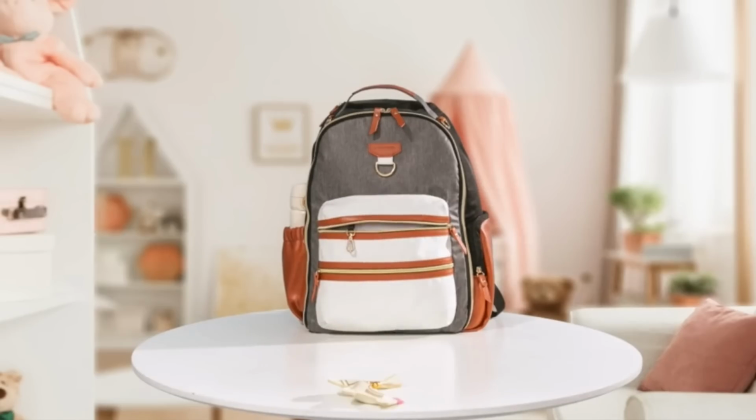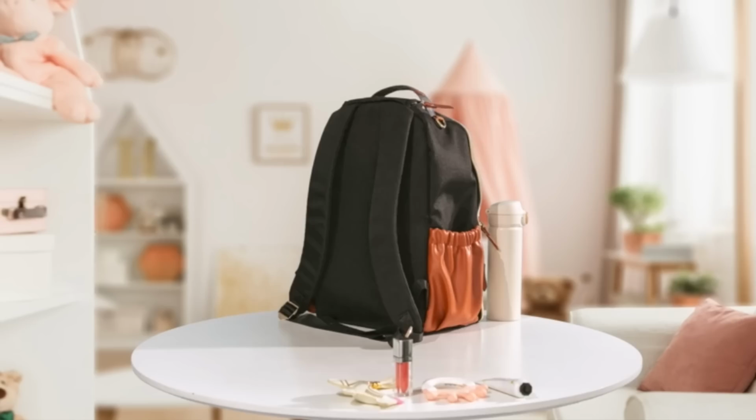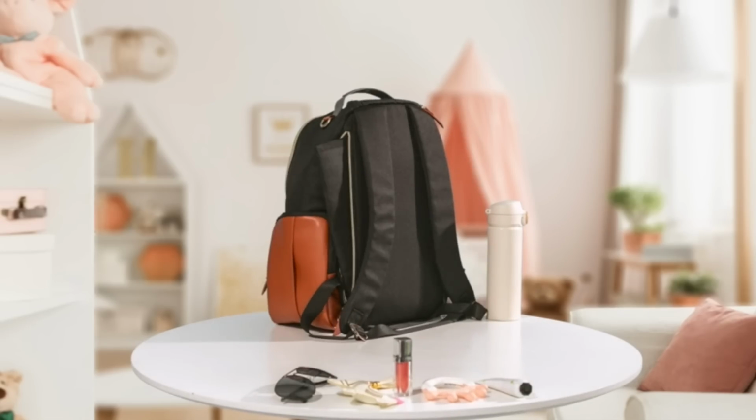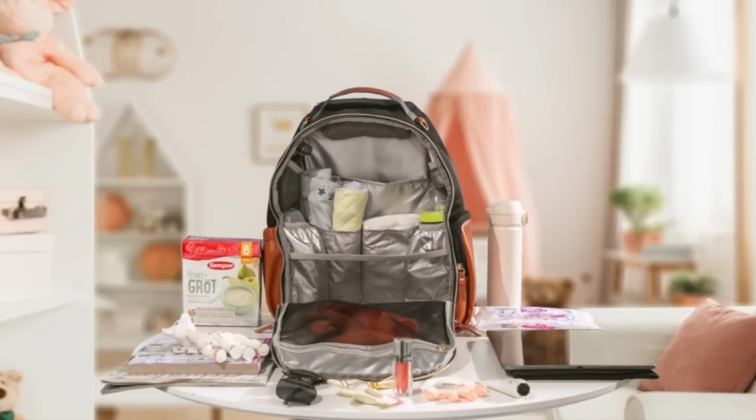There's this Amazon dupe that looks identical, and I looked at all the pictures, it has the exact same layout, aside from the very front pockets. For the huge price decrease, it doesn't have real leather like the Itzy Ritzy bag, but that might be a plus or minus to you depending on whether you like vegan leather or real leather.